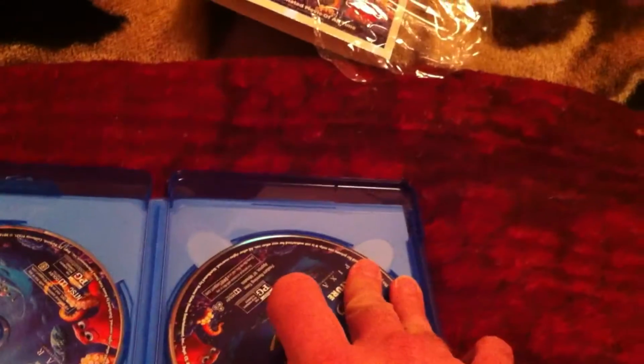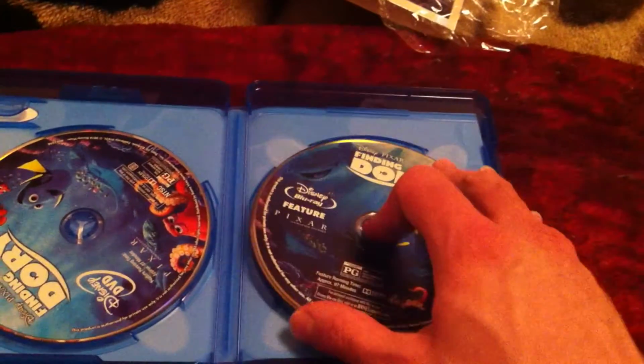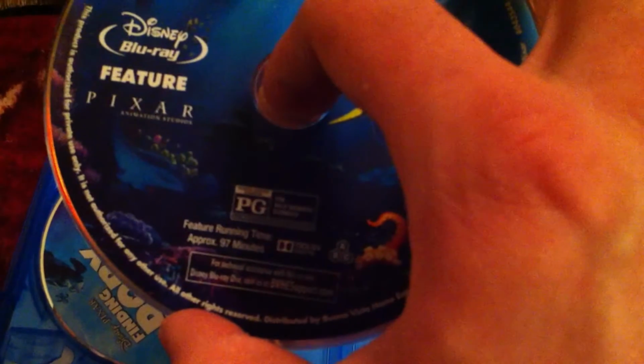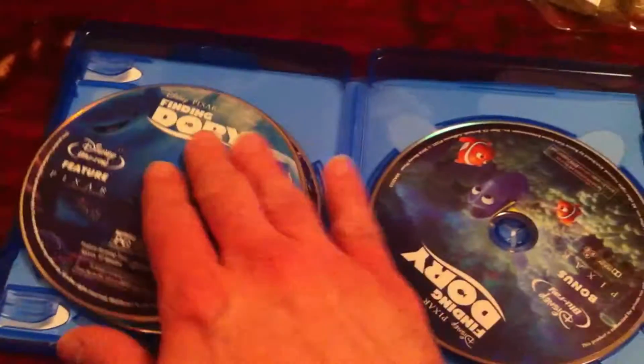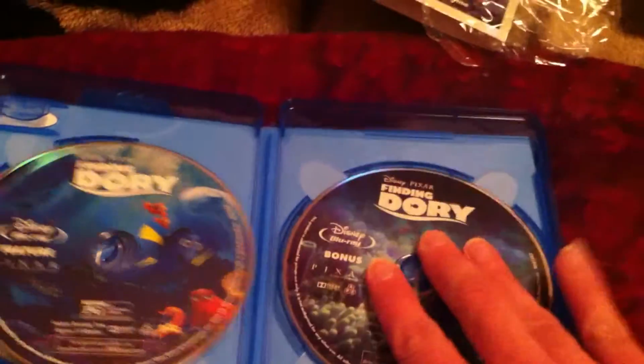So let's see. Do you think we got crustiness? Disney usually don't do crustiness. So I'm feeling 2 discs underneath here. So this is actually weird. So this is the movie. Is that the Blu-ray? That's the Blu-ray. Yeah, okay. It's kind of hard to look and see. So this, I think, is a special feature bonus. Yeah. Okay. So that's the bonus disc.